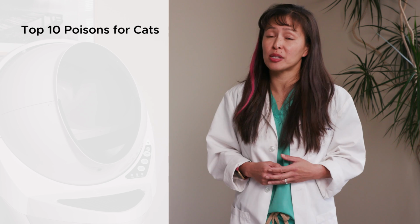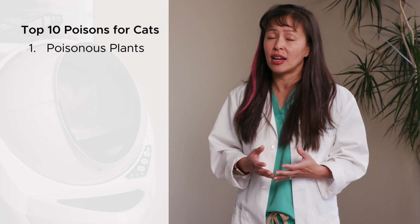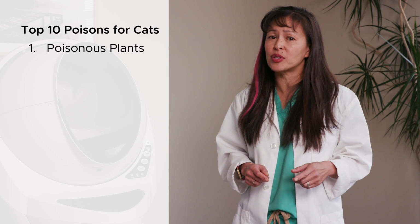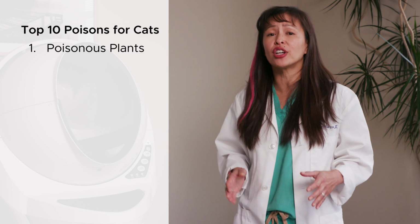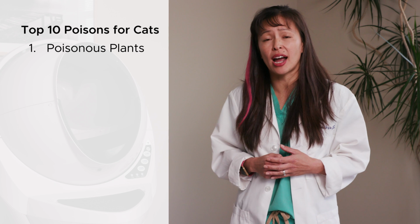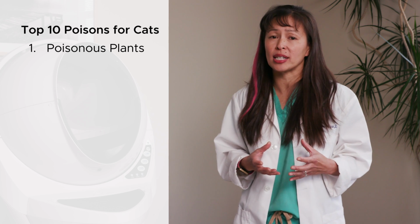Number 1. Poisonous plants. My most hated plant is the true lily. This includes plants from the Hemerocallis or Lilium species. As little as 2 to 3 leaves, even the pollen or drinking the water from the vase, can cause severe acute kidney injury. This type of plant is extremely dangerous, especially during Easter time, because a lot of cat owners don't know that the Easter lily is poisonous.